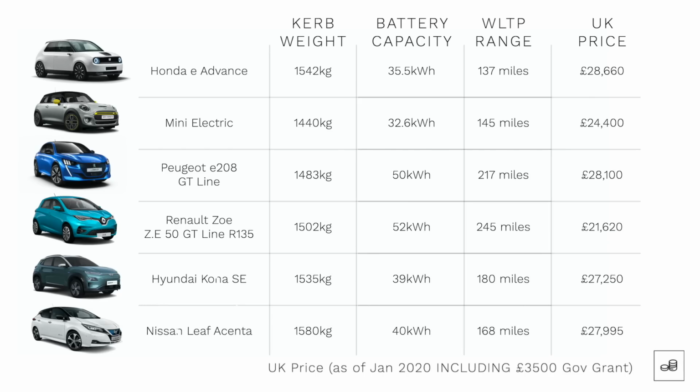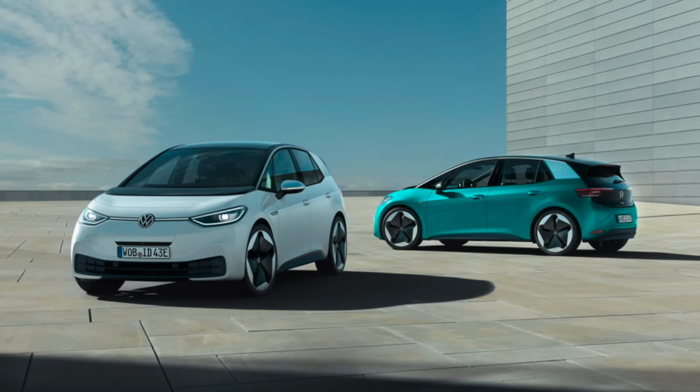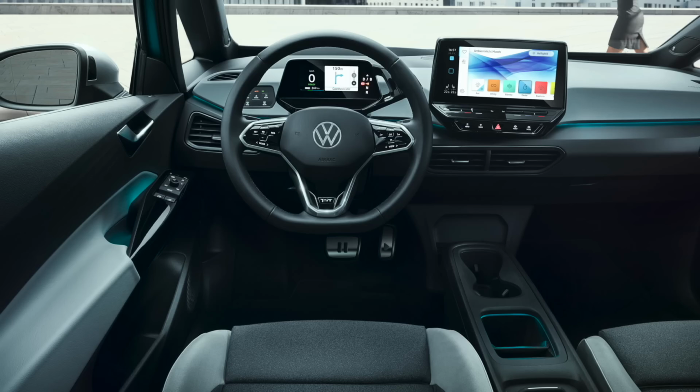Even the Mini Electric, which I probably see as its direct competitor when the Mini Electric is launched, has a piddly 32 point something kilowatt hour battery pack, but a better alleged real world range than the Honda E. In fact, all of its competitors can do more miles of range, and some of them are quicker in terms of 0 to 62, like the Peugeot E208. I think it's quicker to 62. But Honda have said, yeah, but you don't want a car that goes too far because that makes it heavier. What? And this doesn't even take into account Volkswagen's shortly available ID3 model, which is going to be rear-wheel drive, rear-motored and aggressively priced.